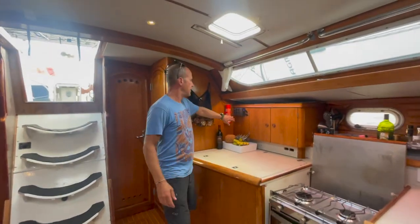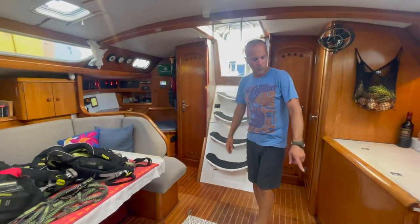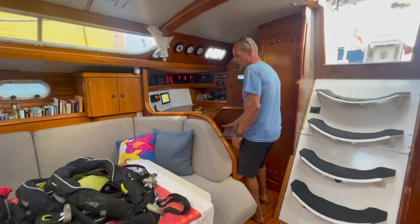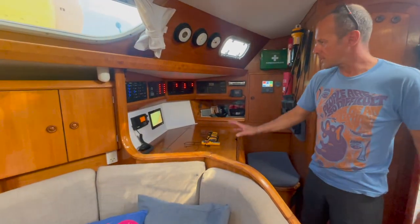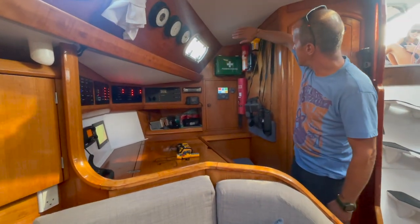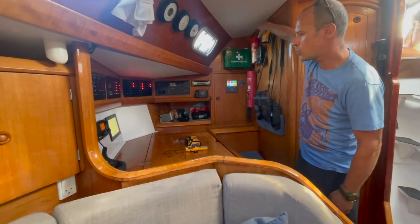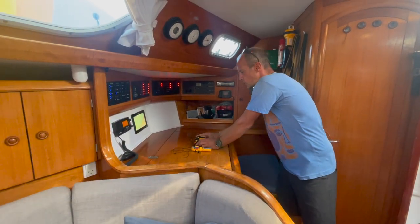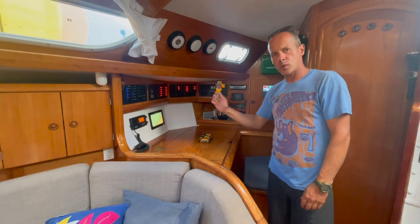Each cabin has a fire extinguisher and a smoke detector. We have a gas alarm underneath the stove. We've got a large Type B fire extinguisher close to the engine and the electronics, a fire blanket, and then there's the Ocean Signal EPIRB 1 as well as two personal PLB 1s should you go on a long dinghy mission or something. These are the ones that are in the vest.